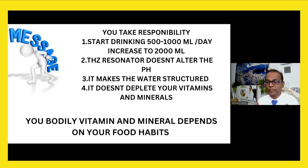Now, slowly let your body get adapted for a minimum of 15 days to 30 days. And once it gets adapted, then you start drinking more of terahertz water. Even then, what I would say is, whenever you're drinking terahertz water, do drink other normal water as well. There's nothing wrong in it, because for every human being, 2 liters of resonated water is good enough, especially with terahertz.